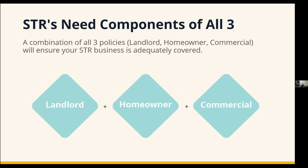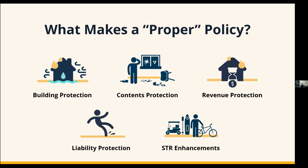So finding a specialty provider, we're not the only ones. There's a few companies out there. Berkshire Hathaway was one that was named earlier. They do this. There's a company called Steadily that's getting a little bit more into the market. They do these modified contracts as well. The problem is they're not available in all 50 states. But you need components of all three.